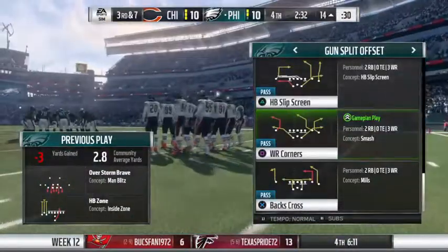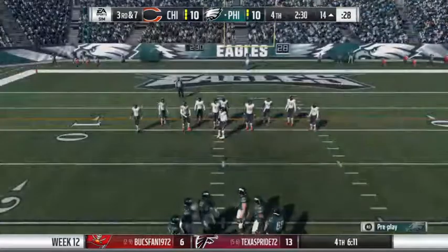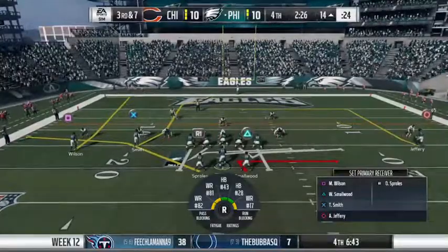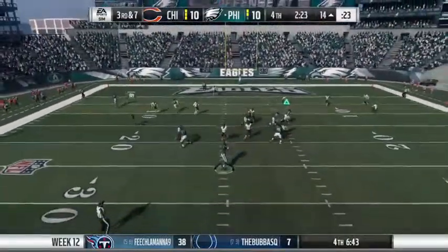Oftentimes when a guy has a game like this, he's going to take his offensive line out to dinner afterwards. But after a play like that, he may tell them, instead of getting the steaks, guys, we're going to have to go for the hot dogs.